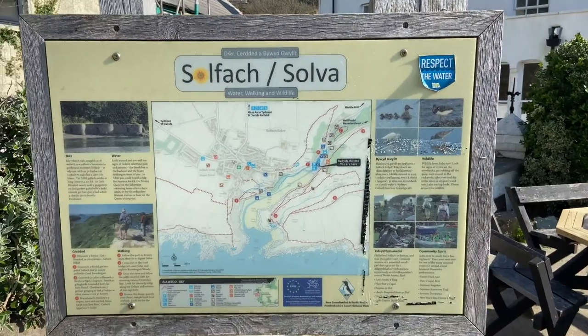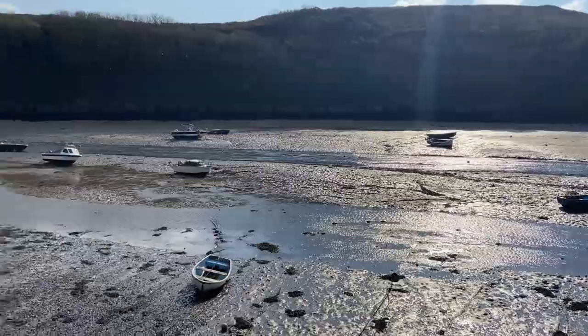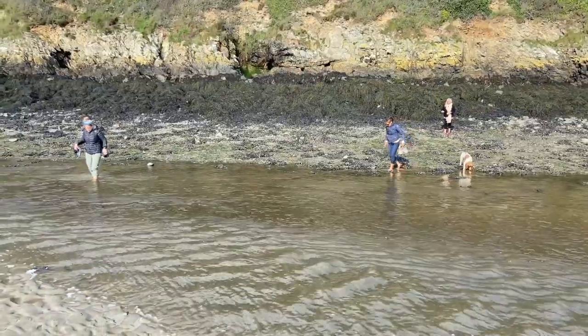Wednesday morning, but a lovely trip out this morning to Solva, where we're walking on the beach. The tide's out, so we're able to cross between beaches. But the weather is stunning. We're very lucky today. And next up, we're going to head back to the cottage.